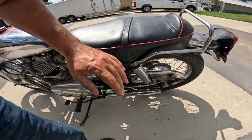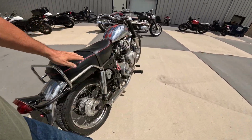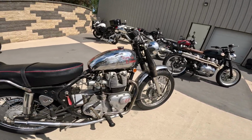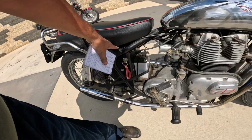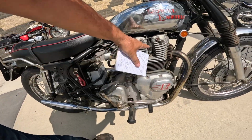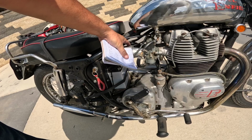Hey, the horn back there, just like on the 68. On this side, we've got a rectifier, but this engine has an alternator on it. It's a 12-volt engine now. I talked about it having coils. The coils are probably back here somewhere. The points are up here. Here's one of the spark plug wires right here. There's the other one right there.